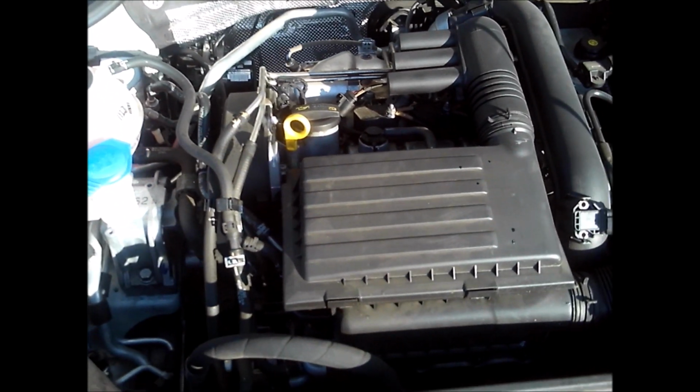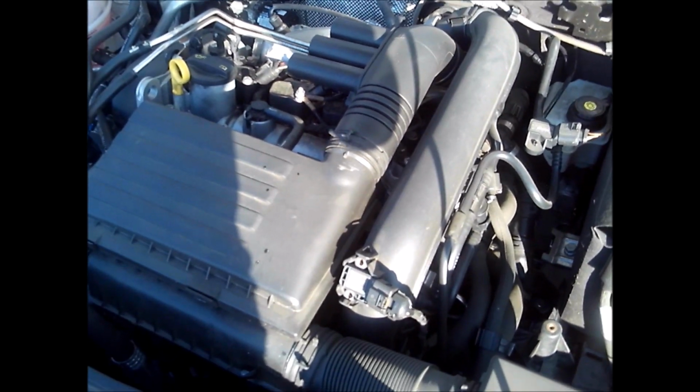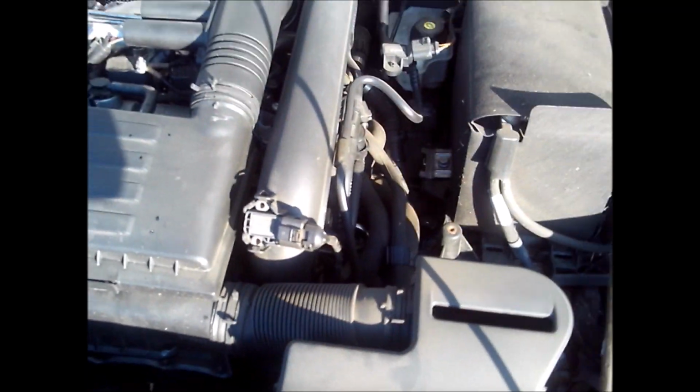1.4 turbo, really dirty. 2 years without cleaning it. You know, my sister's not going to clean her motor. 150 horsepower, 184 foot-pounds of torque. The turbo's way down there.